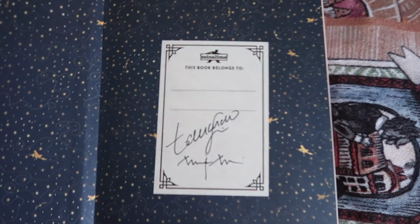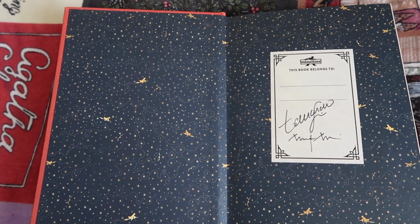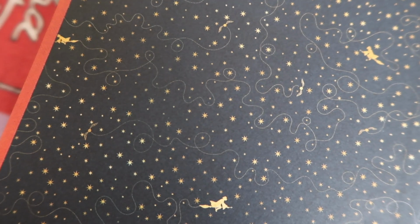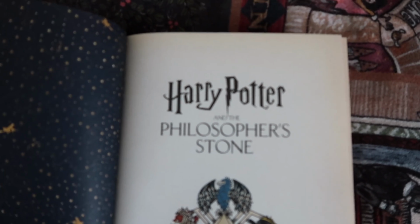Alrighty, here we go. This is my signed book plate. So cool. I love, love, love these end pages. It's a midnight blue with all these golden stars. And then you've got little teeny tiny witches and wizards chasing a golden snitch, which you can see right there. Very tiny. There we go. See it right there. Oh my goodness, so incredibly beautiful. So worth the money. Harry Potter and the Philosopher's Stone.